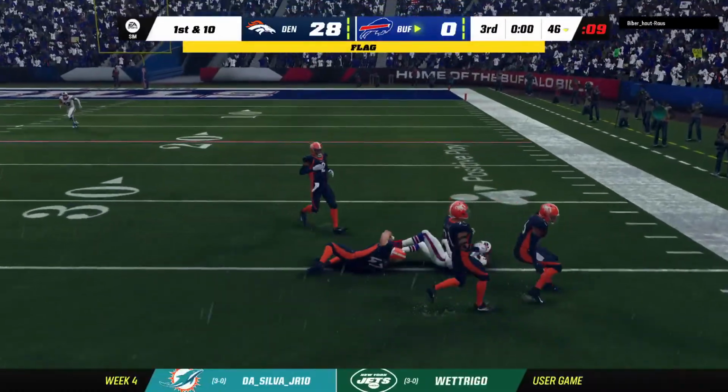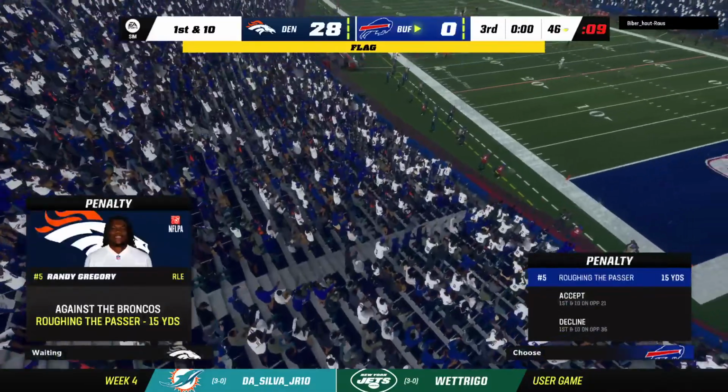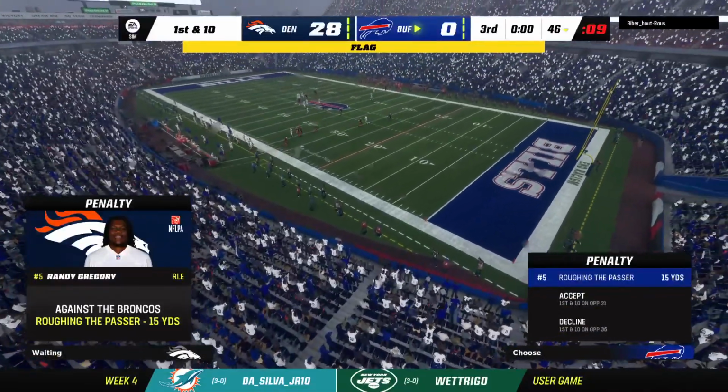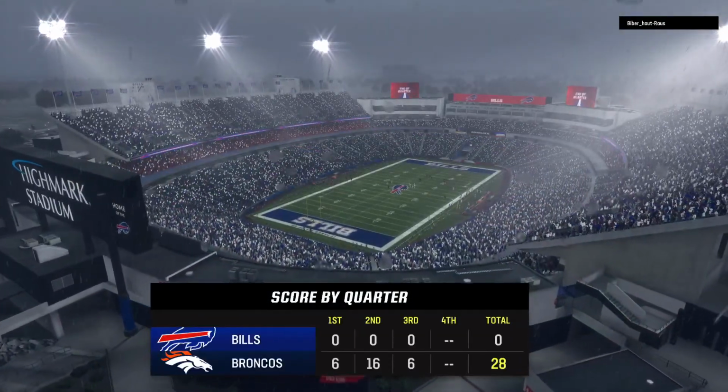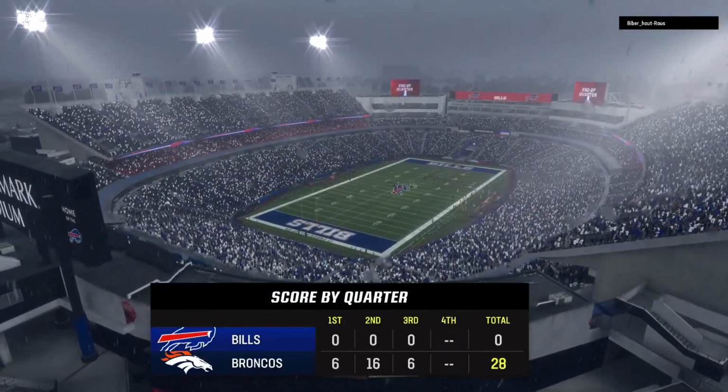He'll find Diggs once more on the completion. And he's going to be taken down. Plus, there's a penalty flag in the backfield. They may get 15 more on top of this. So we'll get the penalty all sorted out when we get back.